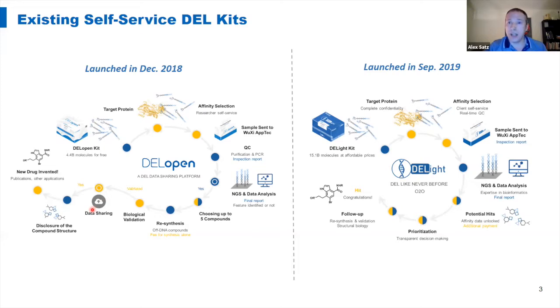We would then ask that you share the name of the target that you screened, and you allow us to then post the metadata of your screen on the dellopen.org website. It's called Dell Open because it's all about the sharing of data. And the sharing of data allows other academic groups to see the results of your screen and then potentially collaborate with you to publish more work.